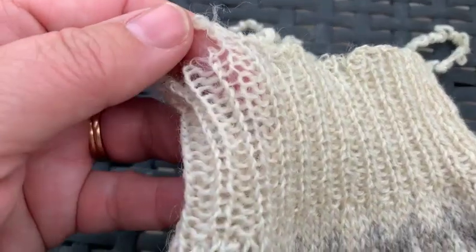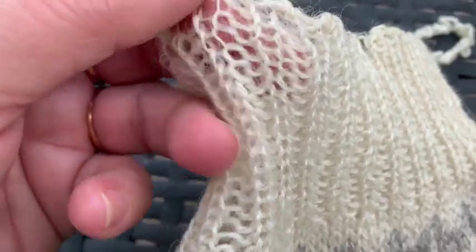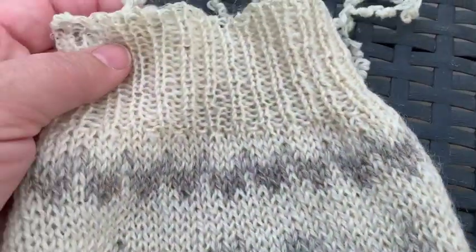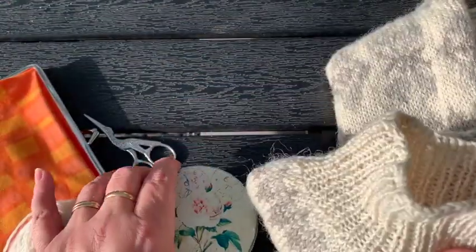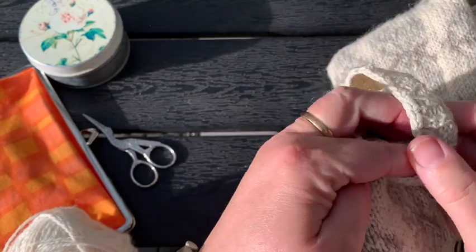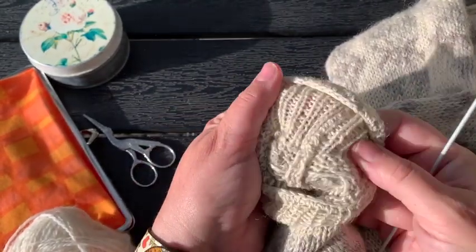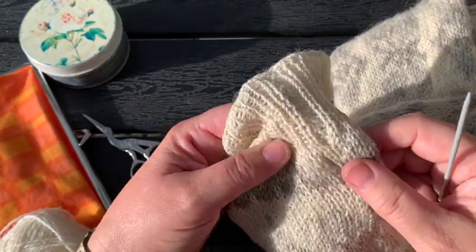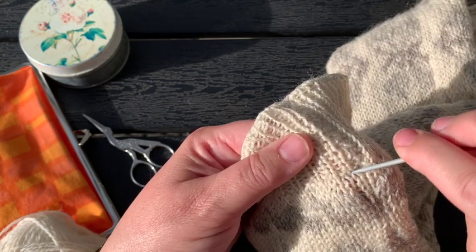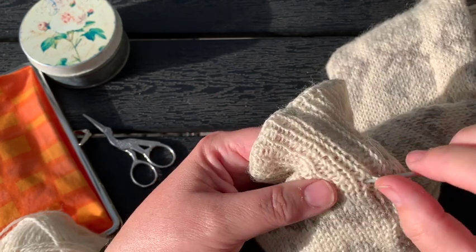But I will put in this movie how I made the mending of it. Here we can see the damage on the sleeve. It was a thin sleeve. Here we have the other sleeve. It wasn't broken, but I mended it. I chose to make a new one anyway. And this was knitted flat, so there was a seam inside. So I had to think.